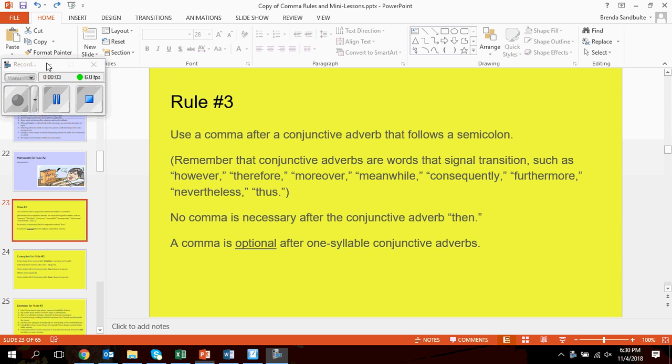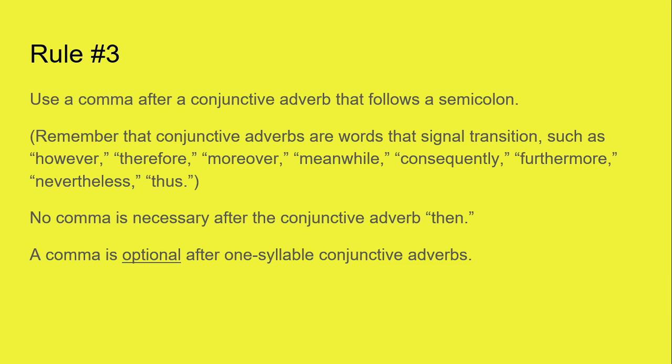Hi, take out your Comma Bootcamp Notes and we are going to add rule number 3. I'll tell you what you need to write down and what you can ignore.